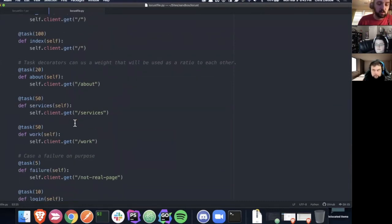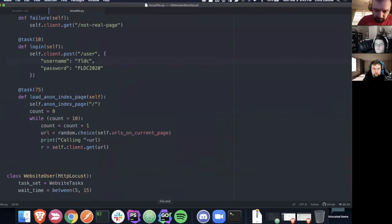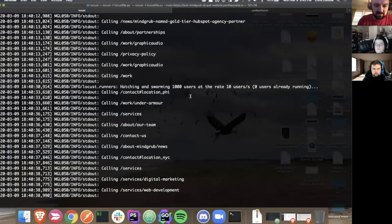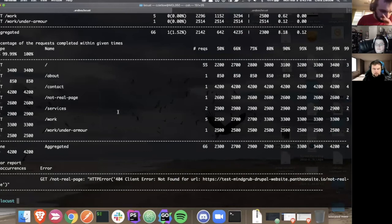We obviously can go much more in depth if there's a single sign-on, or we're going to do a more complicated workflow to understand how different operations perform on the website under traffic. We can do all that within Python, which is why we prefer this over XML by a long shot. So I'm going to go ahead and stop this. Once you stop it, you'll get this nice little report.